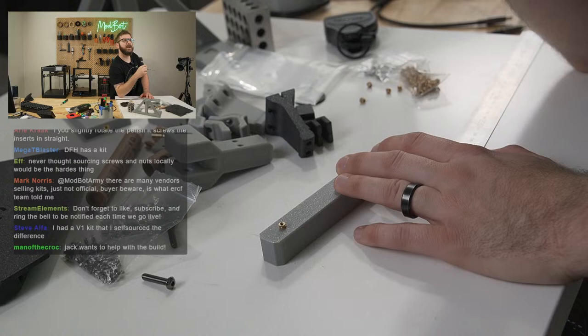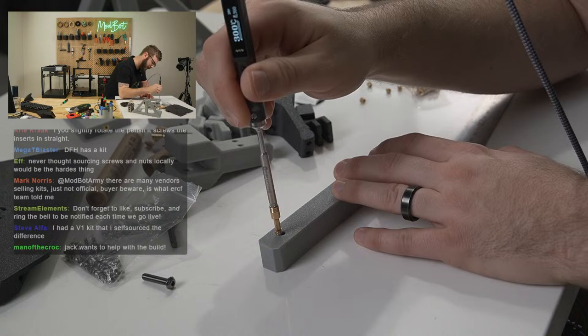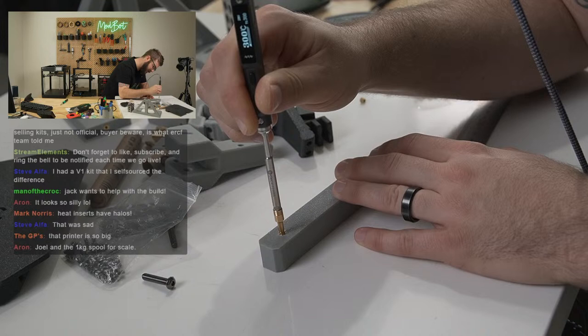Okay, DFH has a kit. I never thought sourcing screws and nuts locally would be the hardest thing. I've sourced quite a few from AliExpress, and I don't know that they're the highest of quality, but they have worked fine. Also in the States, there's Bolt Depot. I've used them a couple of times for odds and ends.